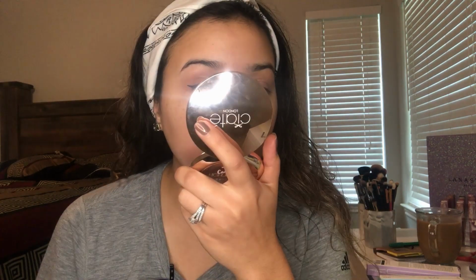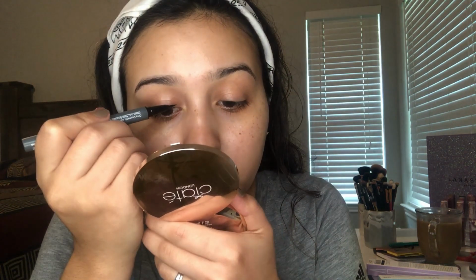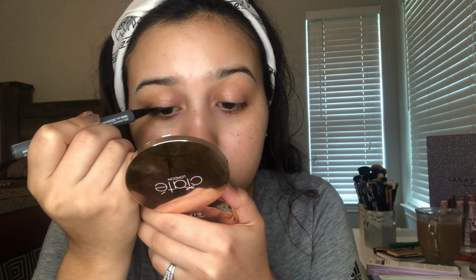I really wanted to try this little collection because I don't have a lot of Ofra. The only things of Ofra that I have are a lip gloss and a liquid matte lip that I got in my Ipsy, when they collaborated with Madison Miller. And then I have a highlight. Of course they're known for the highlight, and that highlight I use all the time.